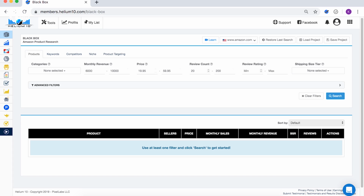And I'm going to look for a maximum review rating of 4.0, leaving the minimum blank. That means there's probably room for improvement, as we saw in one of the earlier modules on analyzing the reviews. The shipping tier, you could put this in if you wanted to make sure it was small so that you could air freight it over or something like that, but I'm going to leave that blank right now.